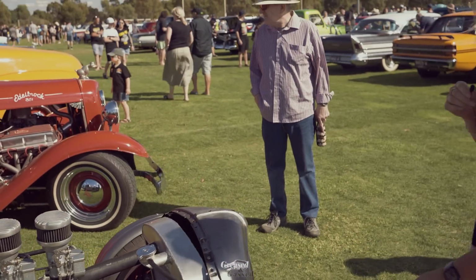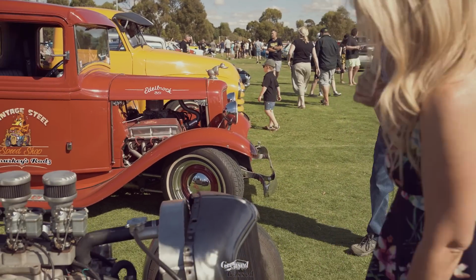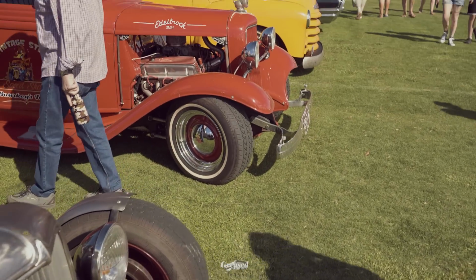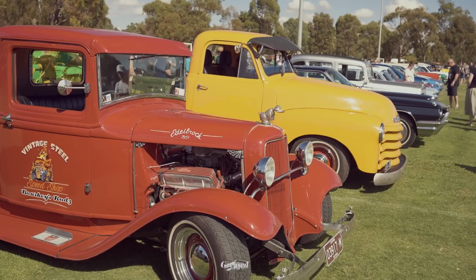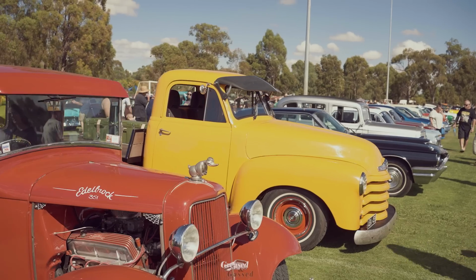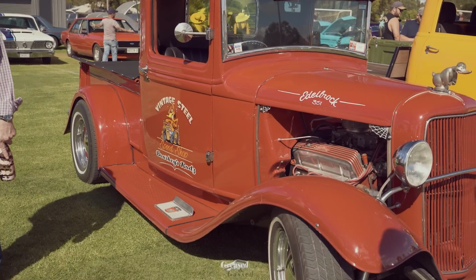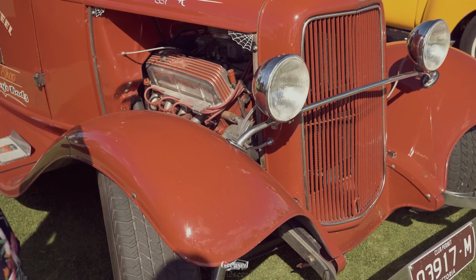It'd be interesting to actually have a chat to him to see what he's got some of these things off, even his radiator overflow and things like that. So completely out of the ballpark of what else we see here. It looks like, I'm going to say this isn't a Ford. I'm not sure what it is, but I don't think it's a Ford with that grille.